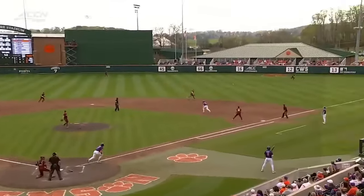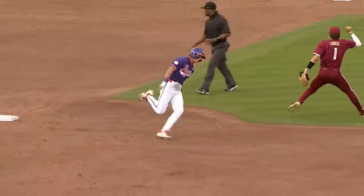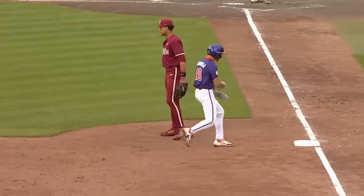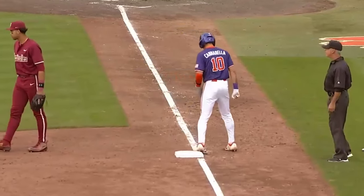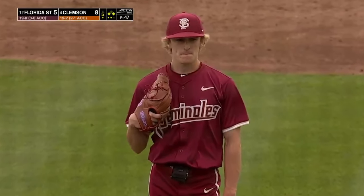It's another breaking ball away. Doesn't get it. Well, it's really right on the outside part of the strike zone. Mathis sits back, and because it's an off-speed pitch, is able to pull it, gets that bat head on the plane of the ball.